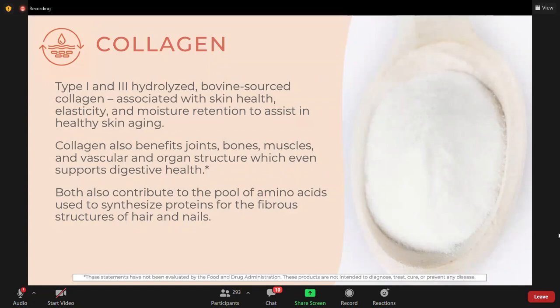So let's talk a little bit about the collagen that we use in this product. We do use type 1 and 3 collagen as a mixture. It is sourced from pasture-raised cows. And we use types 1 and 3 as a combination because they complement each other really well. Type 1 is primarily in the skin and bones and muscles, and type 3 is primarily in the vascular system and organs. Also the lymph system.